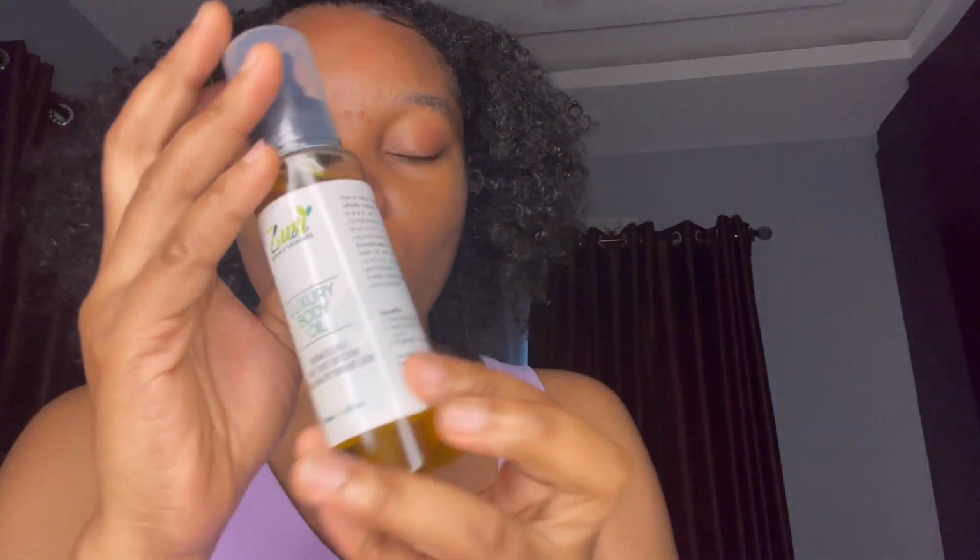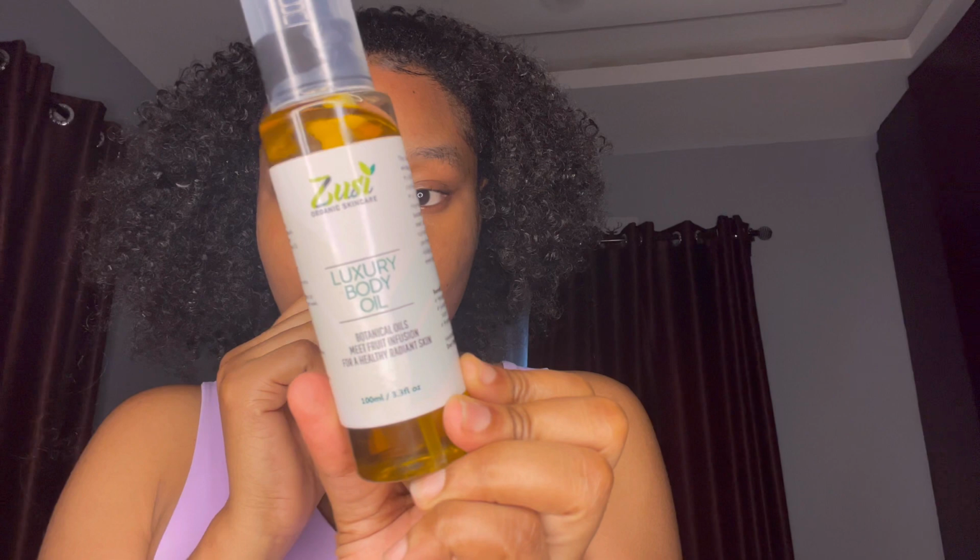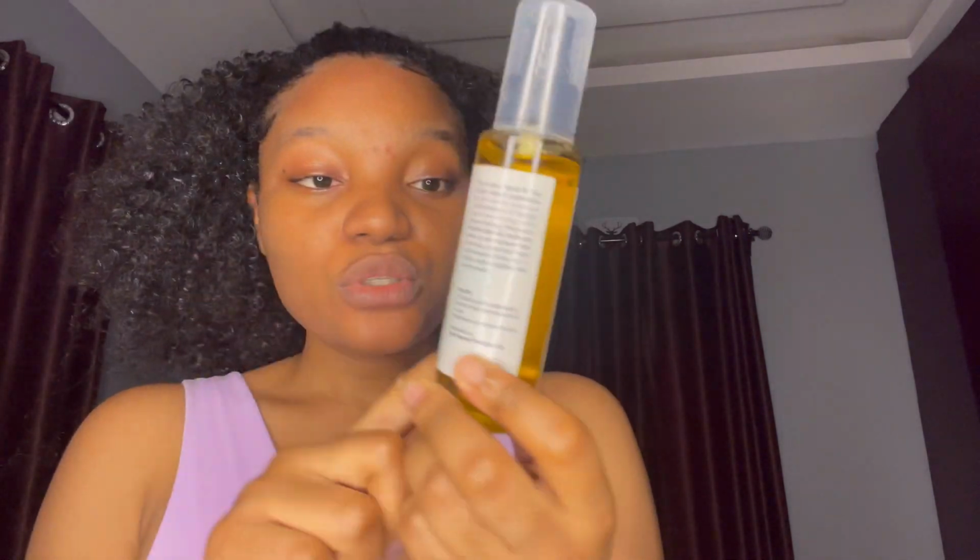So today I'm going to use my body oil instead, and this body oil is from Zusi Organic Skincare. This is their luxury body oil. I'm going to put the link to this body oil in my description box, in case you all are interested. But this is what I'm going to be using today.